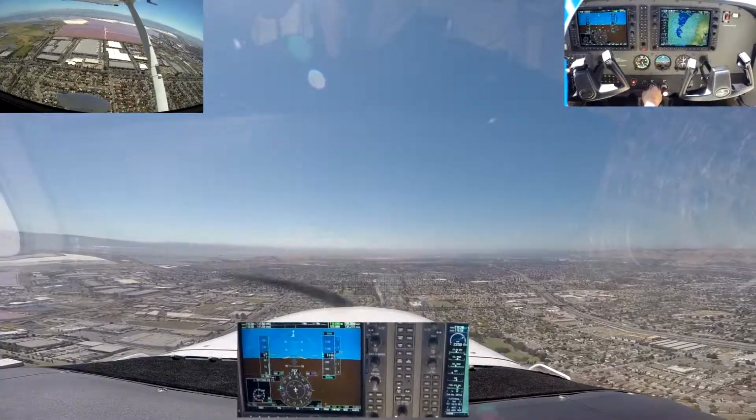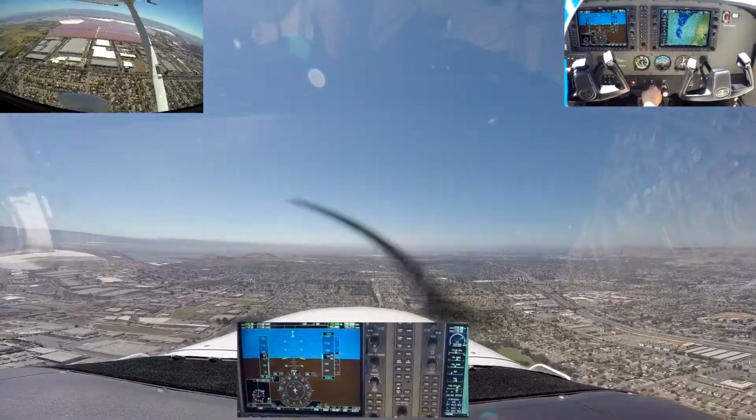Very nice. Then we're going to straighten her out. I want to go for a track parallel to it.